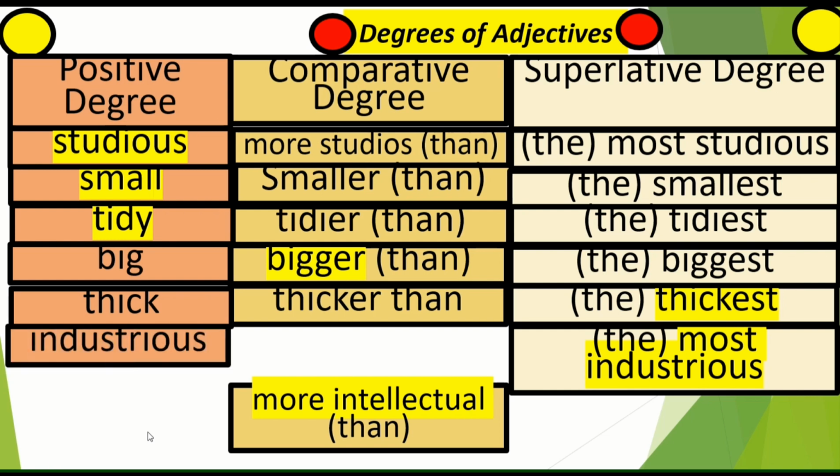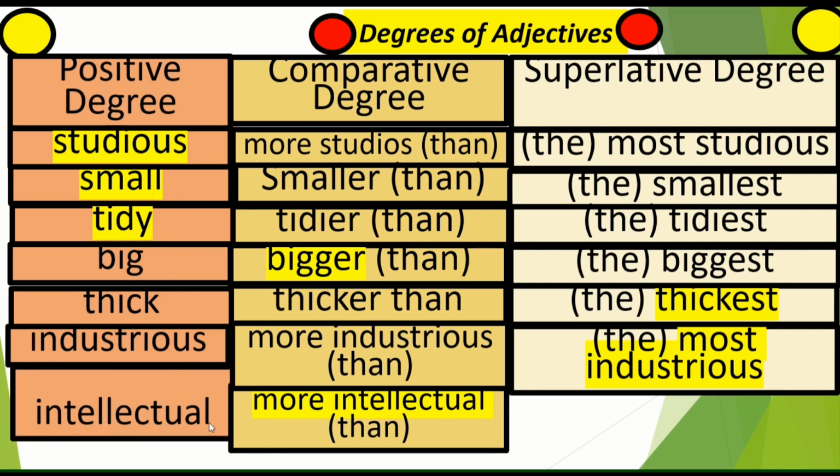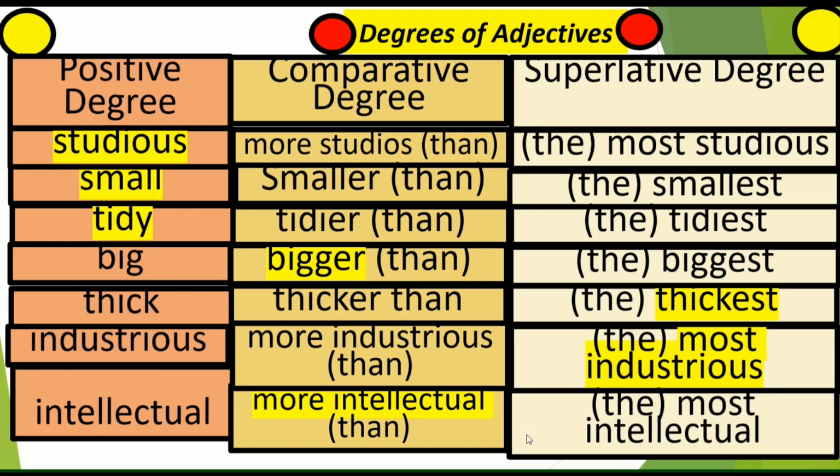Okay? Next, the most industrious. Since here we used most, then we just take off the most and say industrious, more industrious. Okay? Now the last adjective is in the comparative degree. So just take off more and say intellectual, more intellectual, most intellectual.